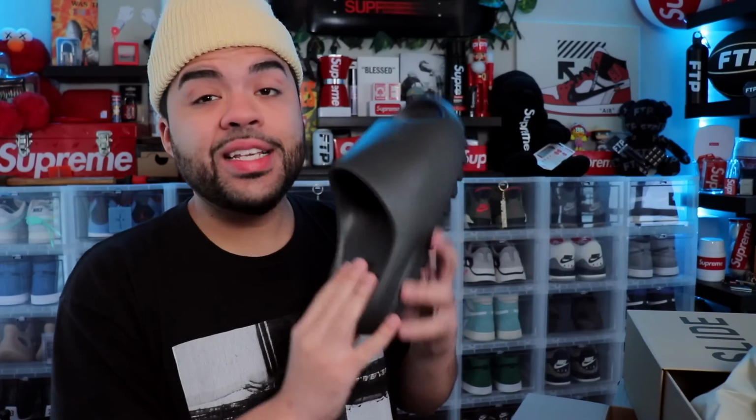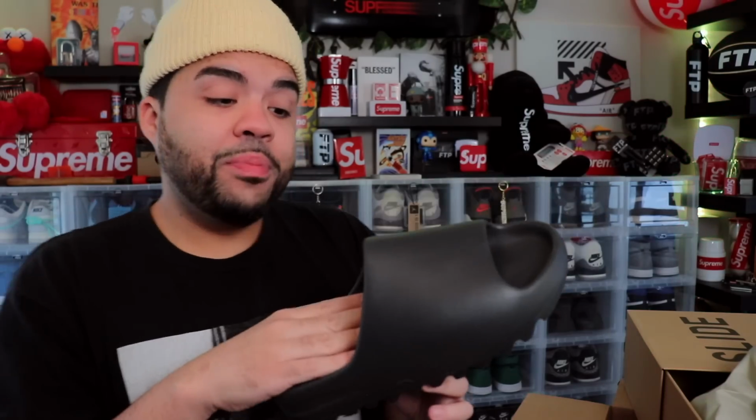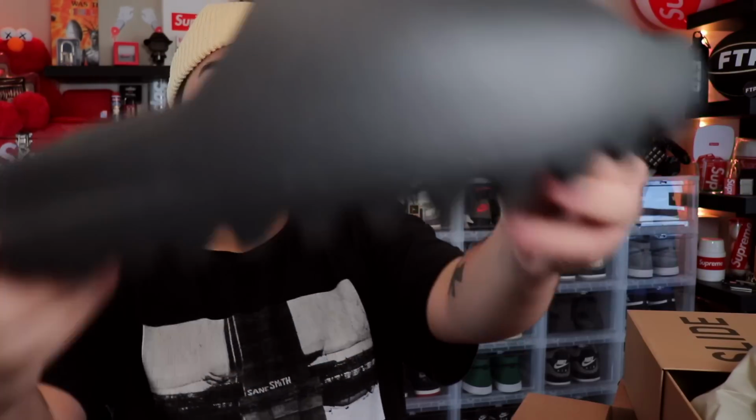I've been hearing that sizing and consistency still are a thing with the Yeezy slides, so a lot of y'all might be dealing with the same thing where y'all ended up sizing up. They might be too small, too big, depending on the way your foot is. For me, I feel like sizing down is perfect. I like the snug fit on my slides. I don't really want them to fit too big. So yeah, I think these work for me.